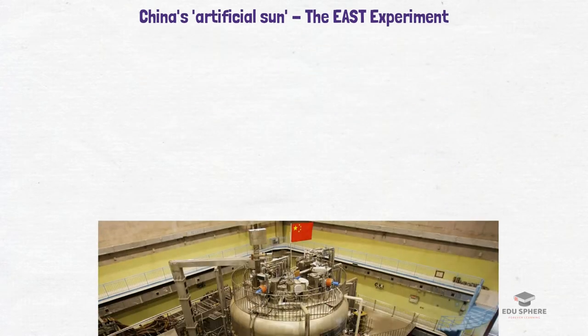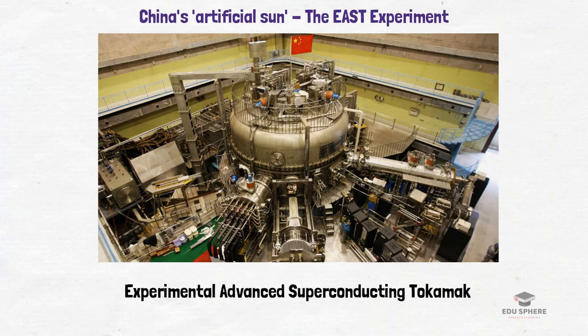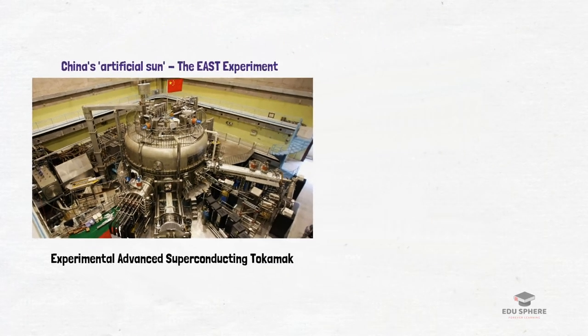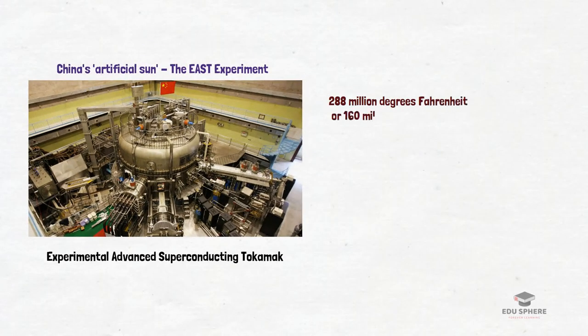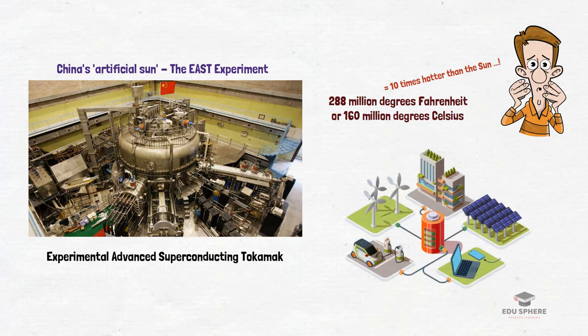Recently, China's Experimental Advanced Superconducting Tokamak achieved a peak temperature of 288 million degrees Fahrenheit, which is over 10 times hotter than the sun. The latest feat by the Chinese scientists is a significant step in the country's quest to unlock clean and limitless energy with minimal waste products.